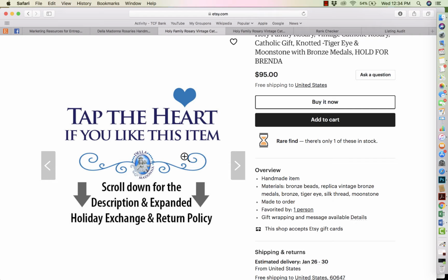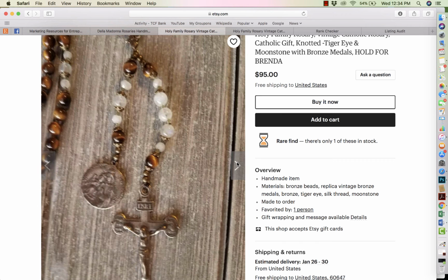I do like the fact that you have calls to action. So you have the "tap the heart if you like this item," which is great. And then you have "scroll down for description and to learn more about the listing." That's awesome, because that's just a way to tell somebody, hey, did you know you could click below to learn more? A lot of people, this is their first time visiting Etsy, so they really don't know how to navigate Etsy that well. So by adding these calls to action and letting them know that they could click below to learn more about the product, it's a great way to make them stay longer in your store.